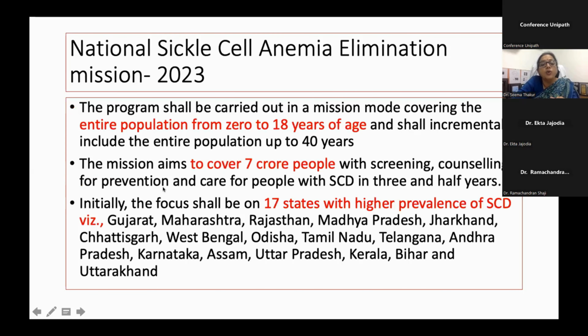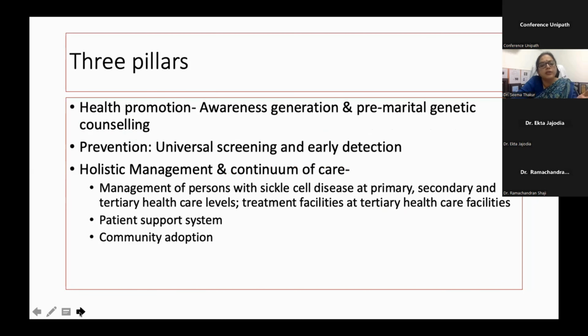And they are planning to screen the entire population from 0 to 18 years of age, a big massive effort by the government. The mission aims to cover 7 crore people. And the initial focus is on 17 states with a higher prevalence of sickle cell disease, including Gujarat, Maharashtra, Madhya Pradesh, Jharkhand. So all those with the highest tribal population.